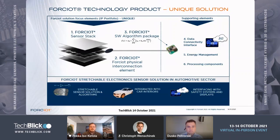One key element in stretchable electronics is the connection between stretchable and rigid electronics. Here Forciot provides a thin and small footprint solution. To accurately measure touch and force from stretchable and 3D shaped surfaces, Forciot has its own unique software algorithms. These include application-specific material models and calibration algorithms.